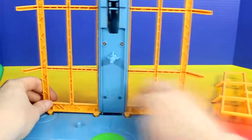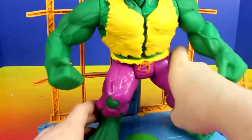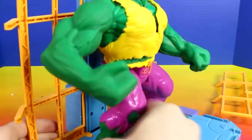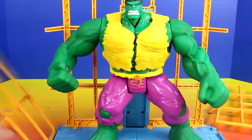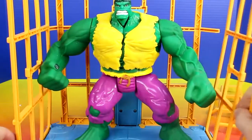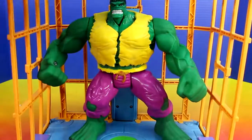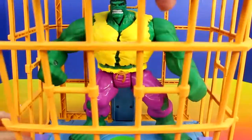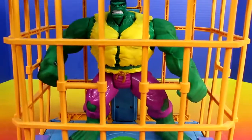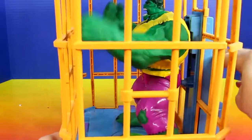Now let's build the rage cage. Now he's going to destroy the rage cage.